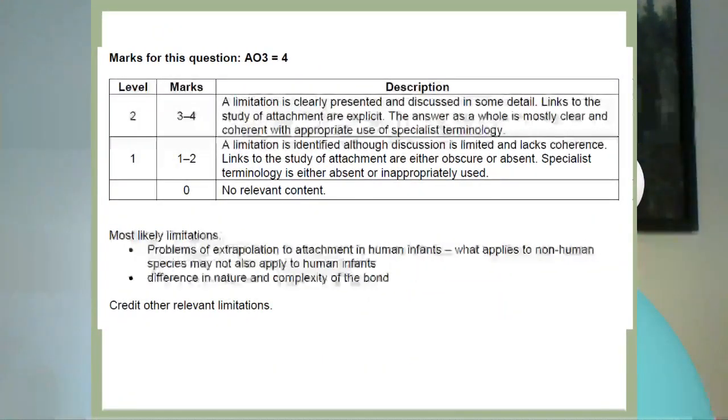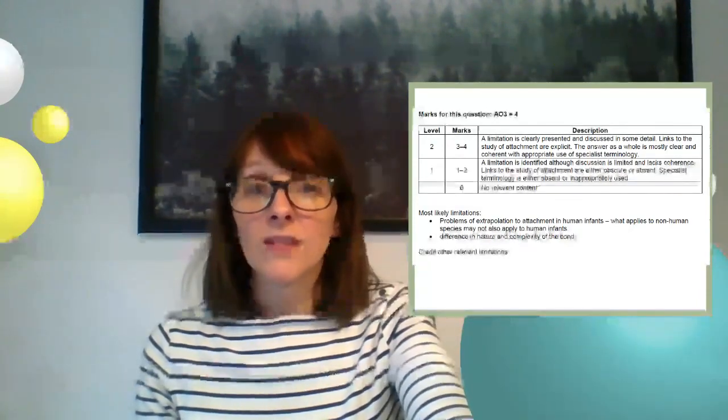Then for the second question, which was a limitation, you could have had generalisability, which is extrapolation to attachment in humans, so it might not apply, and this can link to the next bit, which is the nature and complexity of the bond. So we don't know how important particular bonds are, especially with imprinting. You don't know if they can make bonds with other animals in the near future and still be okay, etc. You might have spoken about ethics as well. Ethics is probably the other one that you discussed in terms of limitation of the research, because the advantages are obviously application and other research support.